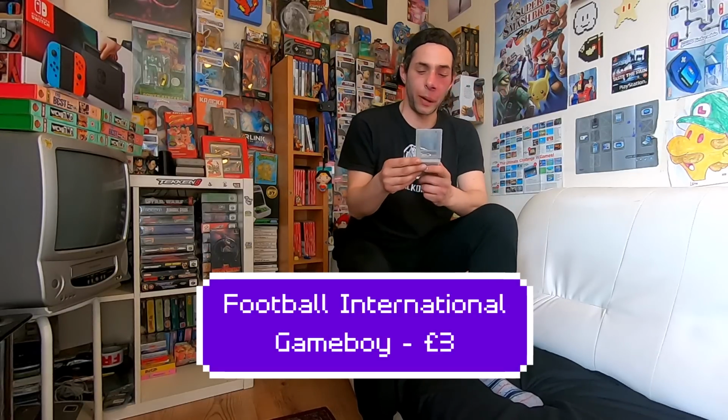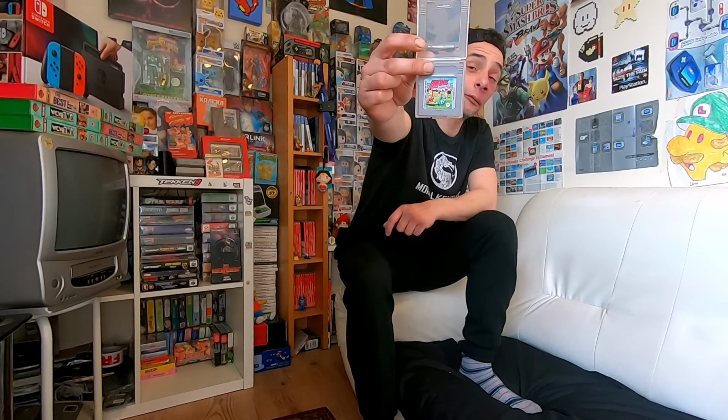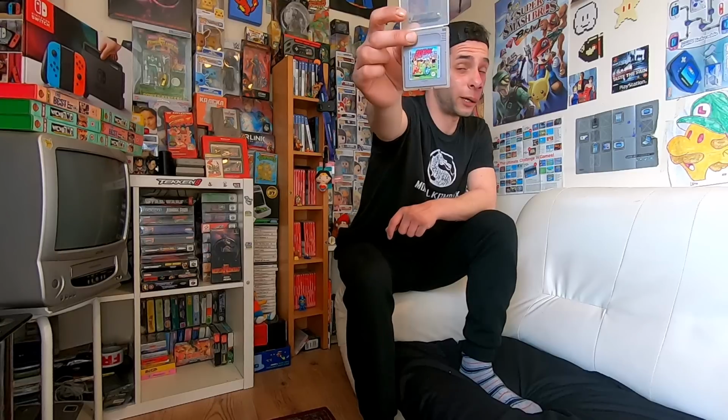Now this one was only £3. It's one of the lower end Game Boy games, but it's pretty uncommon. Don't really see it that often. It's probably one of the first times I'd actually seen it, and I saw it in CEX for a really good price, so decided to pick that up with the voucher also.